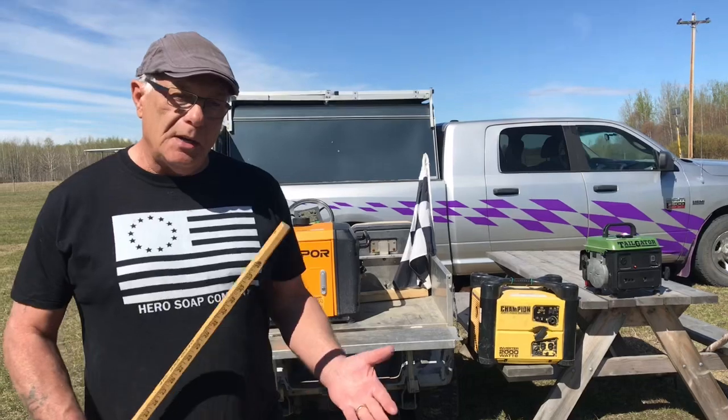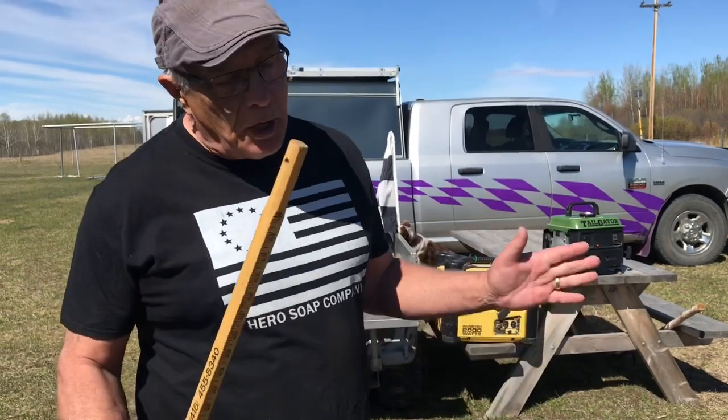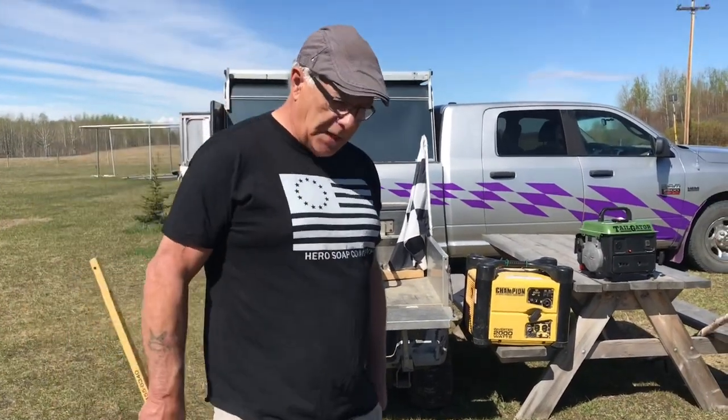Now, if you want to run your air conditioning, one air conditioner, and your microwave and your hot water tank, you can't do them all at the same time, but you can run them all. Then you'll need one of these here. So, now, the other thing is that nothing is free. Even solar's not free. So, generators are not free.